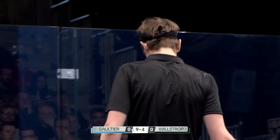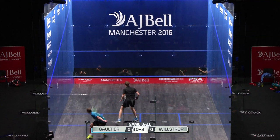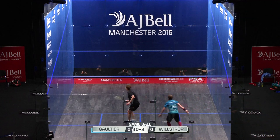9-4. Left, please. So six game balls all the way through for Gregory Gaultier. Completely nullified James Willstrop after that superb start from the Yorkshireman. And he is looking sprightly.